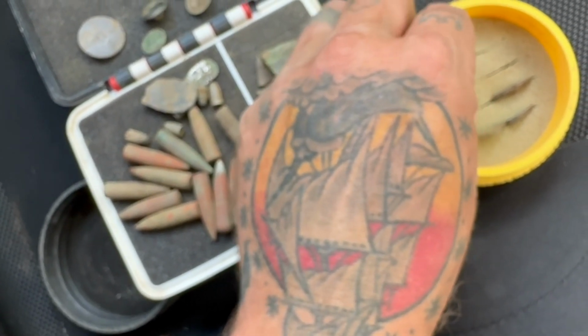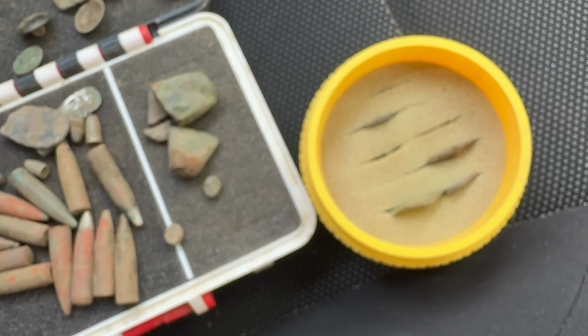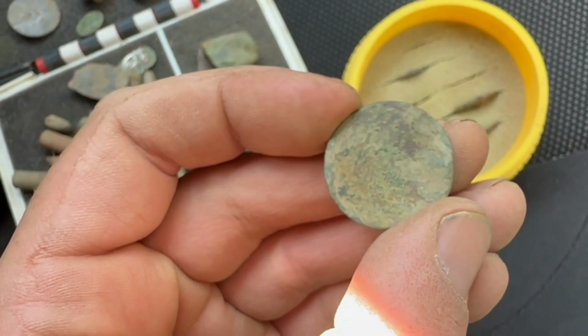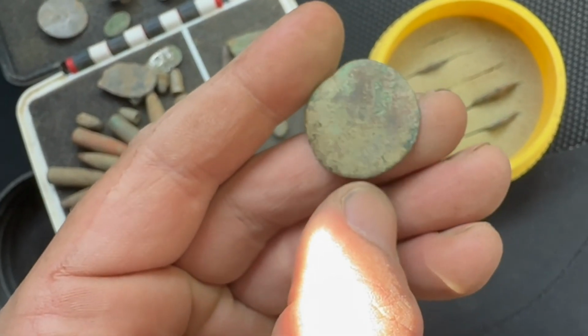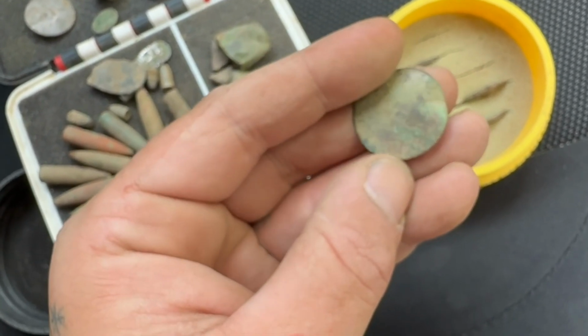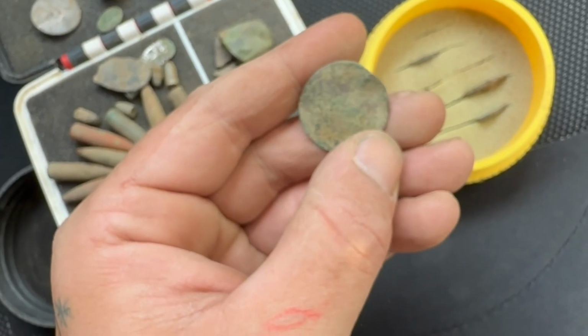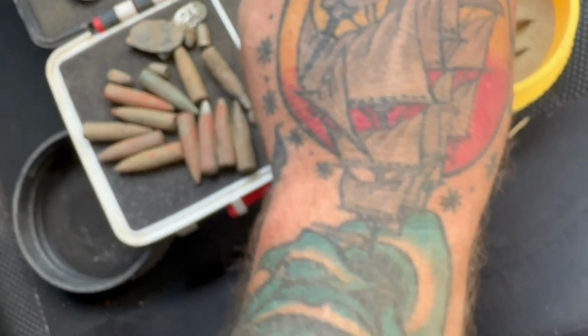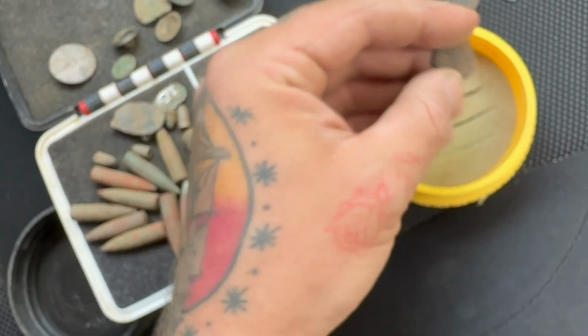And then let's have a look here what we've got. So this coin came out early on. I still can't see much detail to decipher what it could be. Very thin. I'm wondering whether it's an early Georgian. We got this one here. This is beautiful. In fact, I'm going to save that one till the very last. Let's save that one and that one. In fact, let me pull them out.